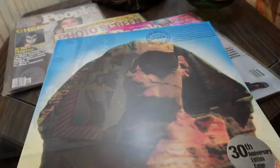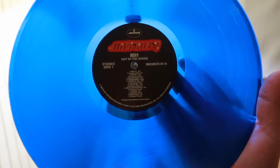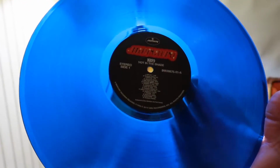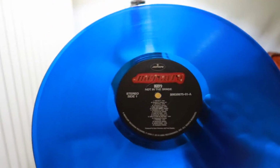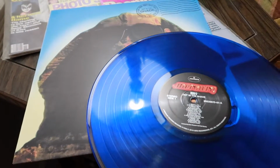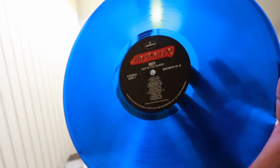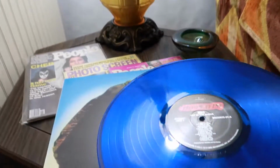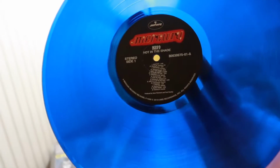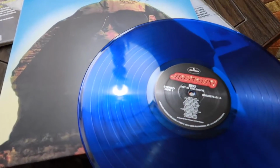And the vinyl itself really does pop when you bring it out of the sleeve and look at it under light. That translucent blue is a lot clearer than I thought it would be. And it's just fun. An album that's close to your heart, to be able to have a new version of that record. No new songs, no new mix, but just a different version to add to your collection is super fun. This is the reason I have fallen down the colored vinyl rabbit hole.